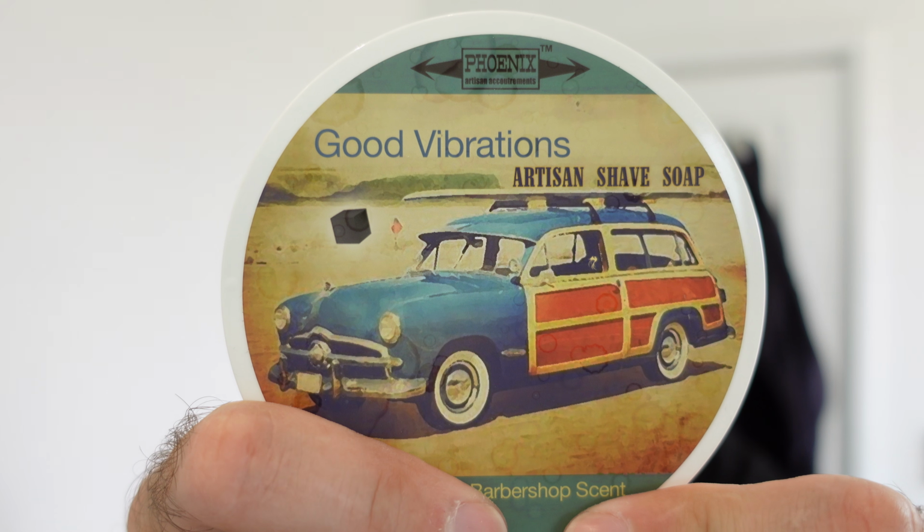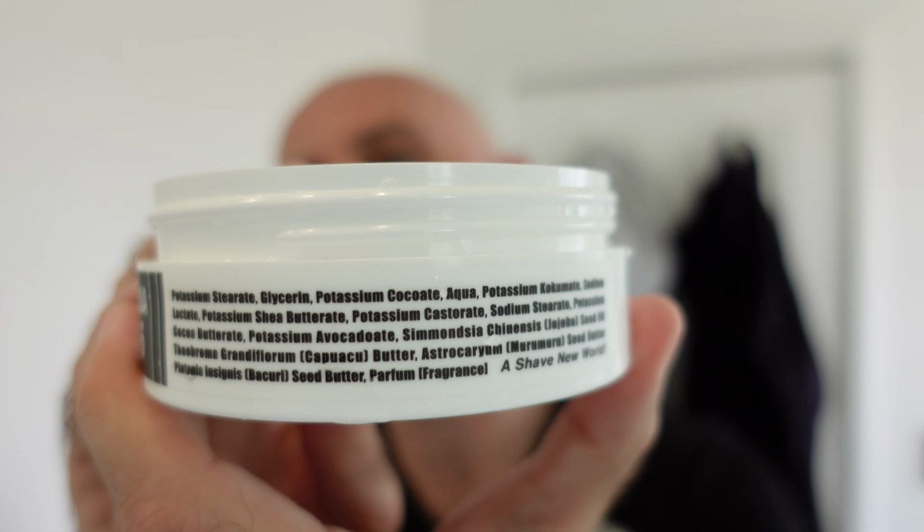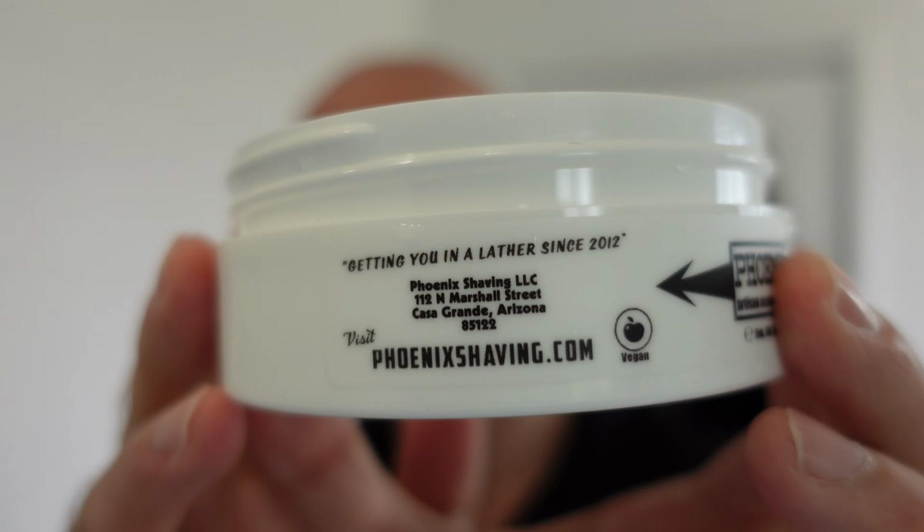So yes, that was PAA Good Vibrations in the CK6 formula, which is Phoenix Artisan Accoutrements' latest formula. There is the ingredients list there if you want to pause and have a look. Head over to phoenixshaving.com. I think I was sent a link a long time ago. It's an affiliate link from Douglas over there to send people to. To be honest with you, I'm not too bothered. Just go and have a look.